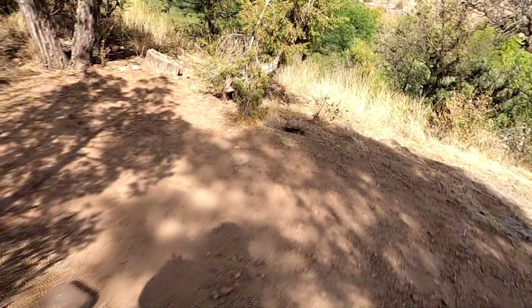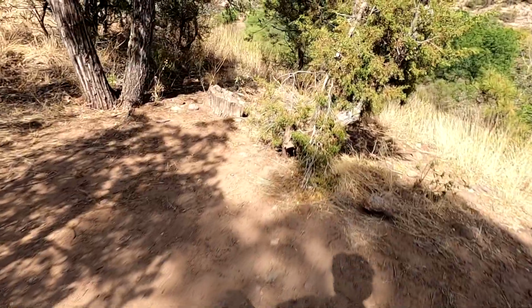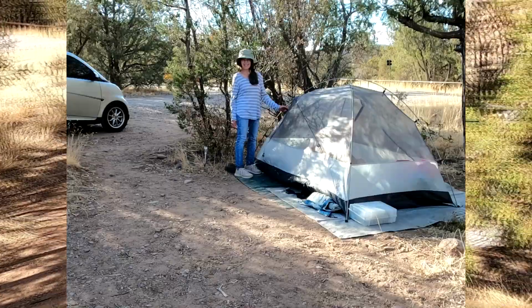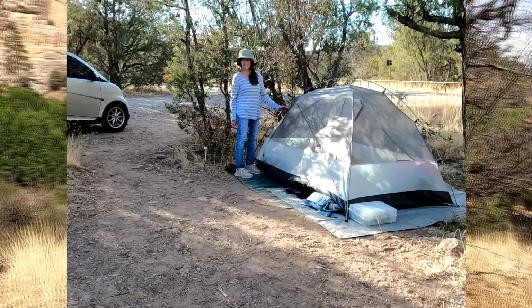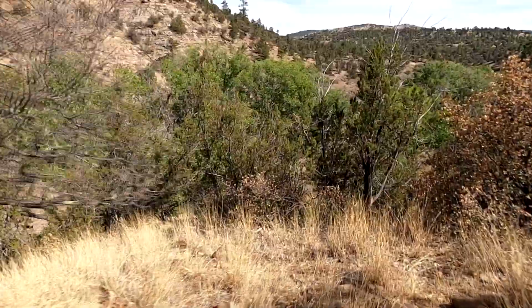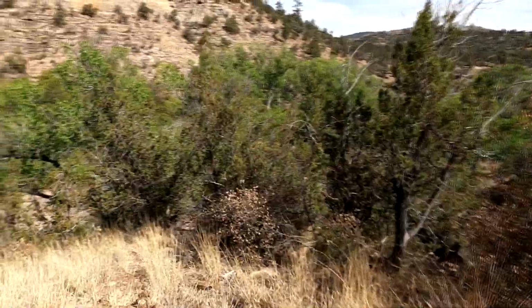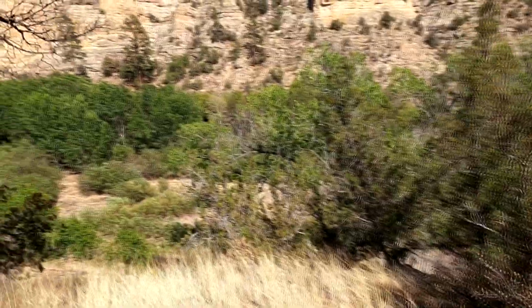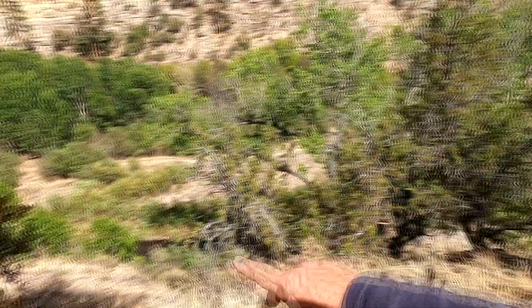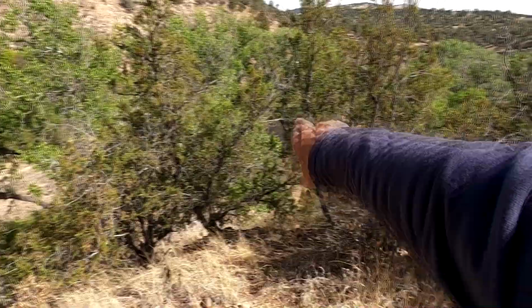All right, so we want to pitch the tent right here. Looks like somebody has done it before. So that'll be nice. Right here, it's a little shaded. We're not too far from the river. The river's right down here. You can actually smell the moisture, and you can actually feel the coolness of the river. And it's right down there. You can see a little bit here. Over there, you can see between the trees. It's a nice looking river, really shallow.